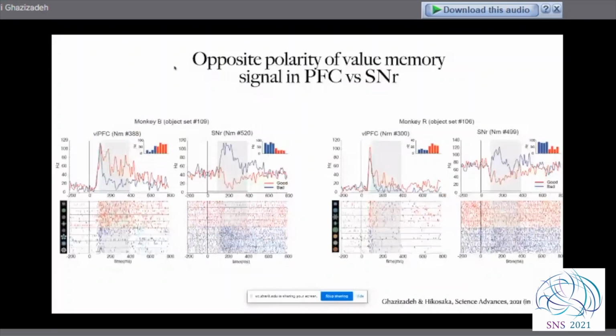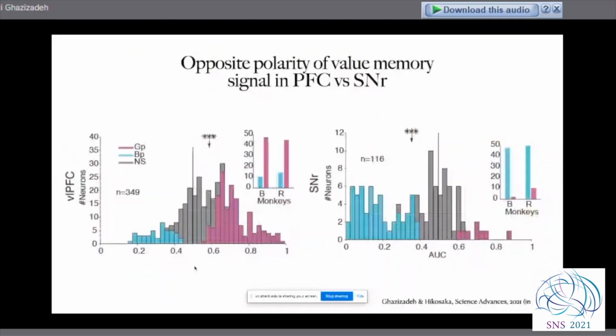But by the way, responses have been reported previously in our previous publications, but comparison of the 2 regions hasn't been done. So here what I'm showing is the distribution of what we call the AUC, so the difference between firing of good versus bad. If the neuron fires more to good than bad, then the AUC will be closer to 1. If it fires more to bad than good, then the AUC will be closer to 0, and 0.5 means no difference between the firing to good and bad objects.